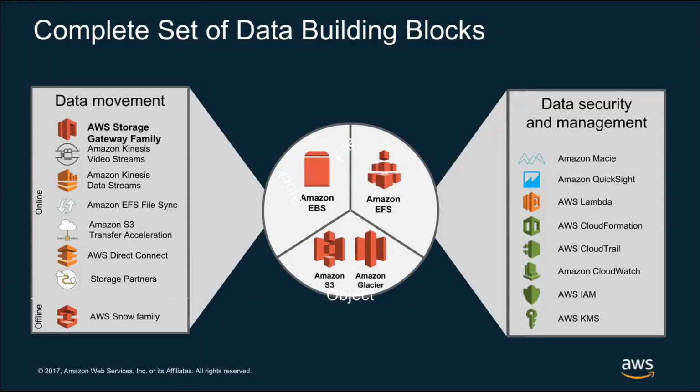To put this into context, in the center of the screen, you'll see three core storage services from AWS for providing file, block, and object storage. Amazon EBS provides you block-based volume storage. Amazon EFS provides you file system storage in the cloud. And Amazon S3 and Amazon Glacier provide you object storage. Those are our core storage services living in AWS.